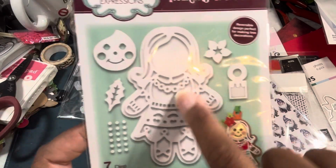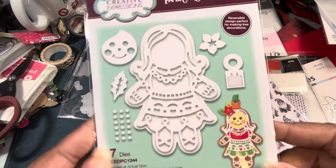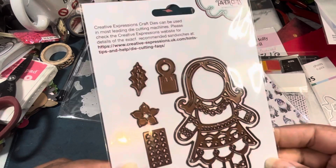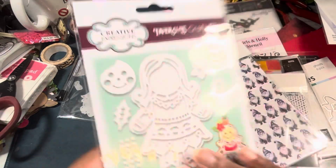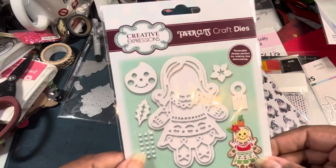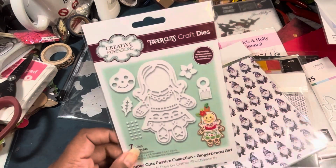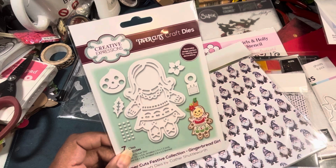You could just cut it multiple times and dress her up however you want to do it, so you can inlay it. I thought it was going to be bigger, but it's a good size though. So that's cute. There was a little boy and then there was a snowman gingerbread. I was going to get them, but I tried to be good, so I didn't. Which then of course, later on.